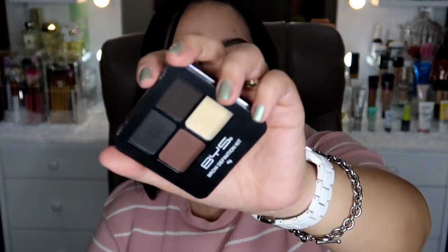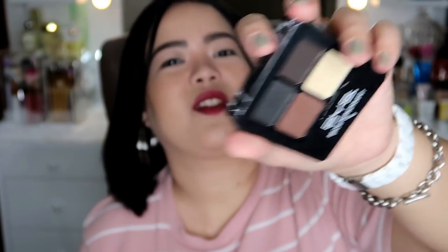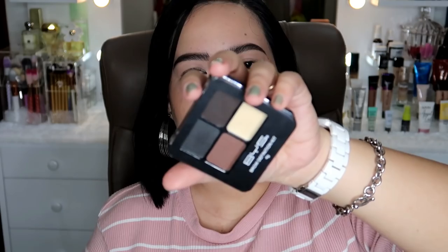It's the BYS Brow Definition Kit. And it looks like this. Yung apat na kulay yung pinili ko. Meron din silang tatlong kulay lang nito. This one, I believe, was 399 pesos. And it's in the shade number 2 or Pow Brows. Made in China lang siya, pero okay na rin naman.